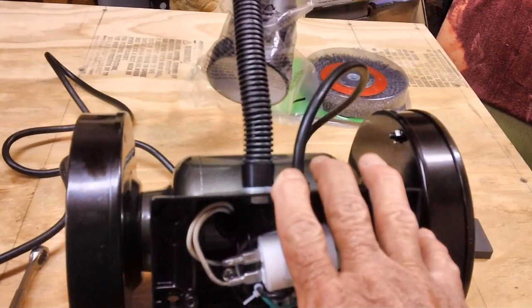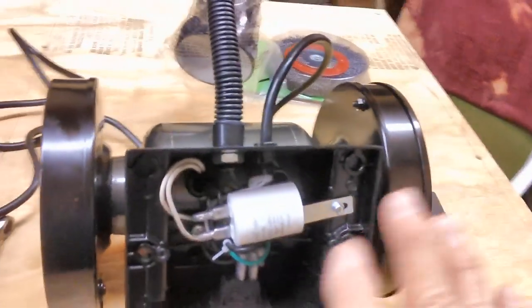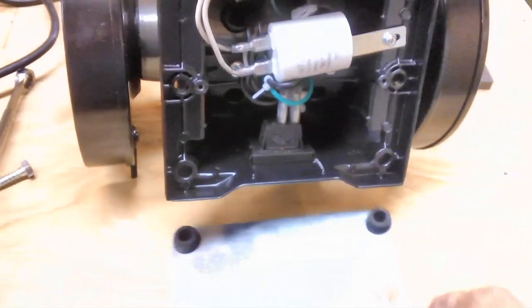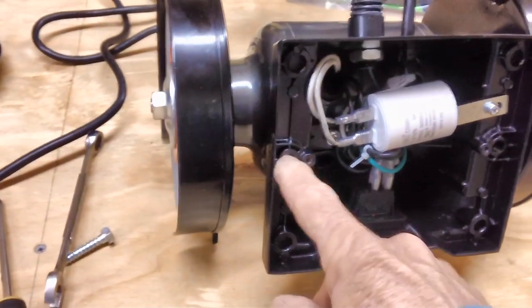What I did here was, I won't be mounting this to a board. There's no need to, there's not that much vibration to it. I don't need a bunch of cushioning and everything, so that's kind of nice, other than mounting it to the tabletop, of course. We have a hole here and a hole here that the bolts have to go down through.